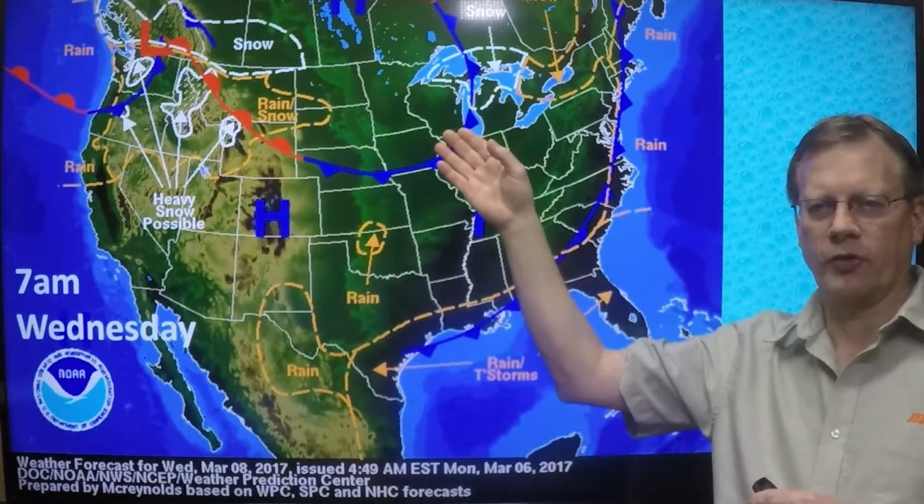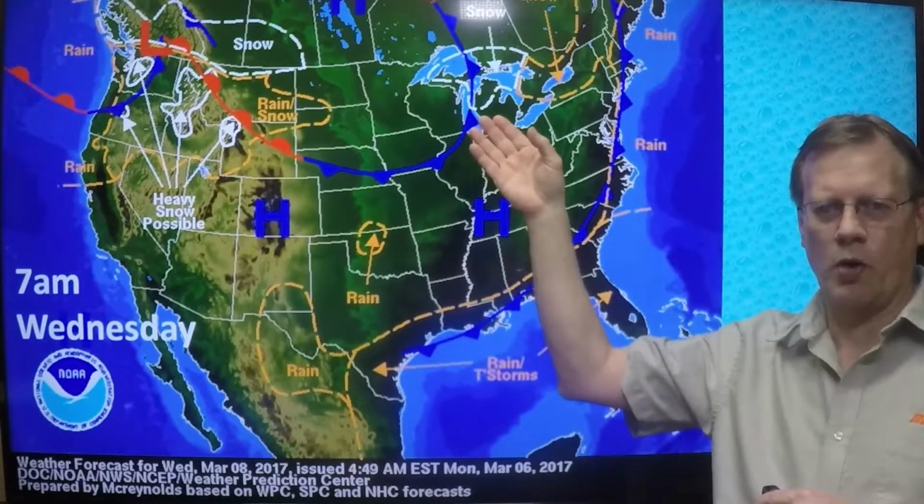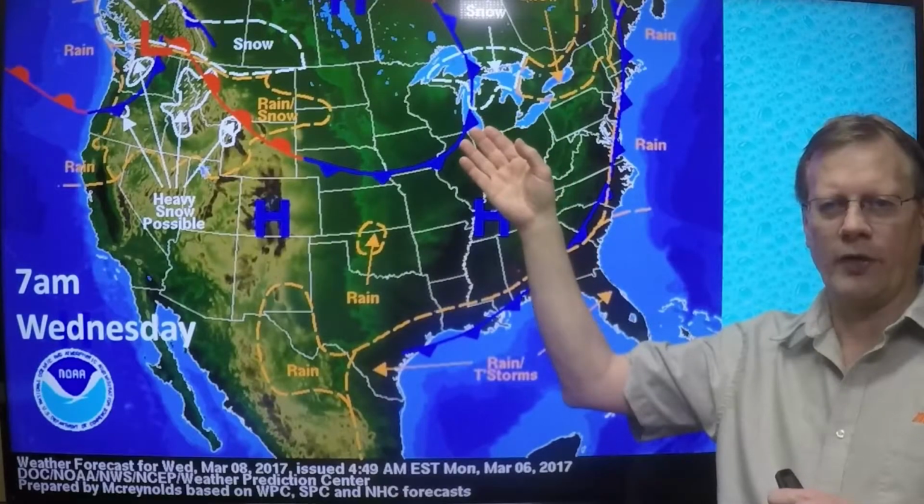And you can see the weather map by Wednesday morning. That secondary cold front's going to be pushing in. It could be a line of snow squalls or snow showers out ahead and along that front. And behind it, very, very windy conditions. Again, winds 40 to 50 miles per hour.